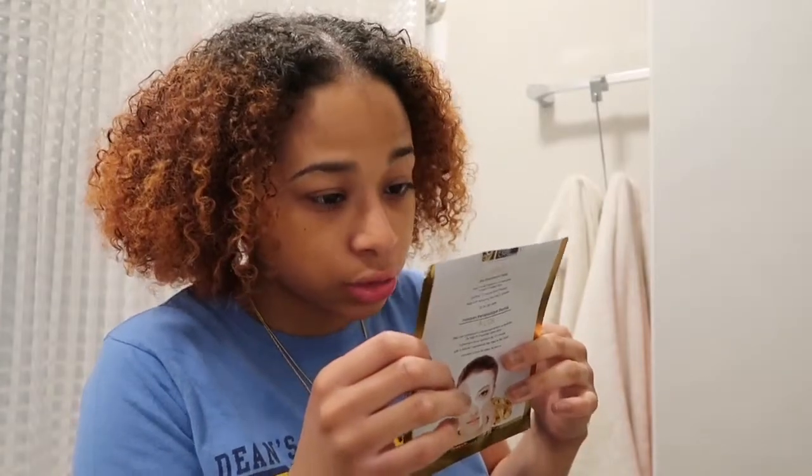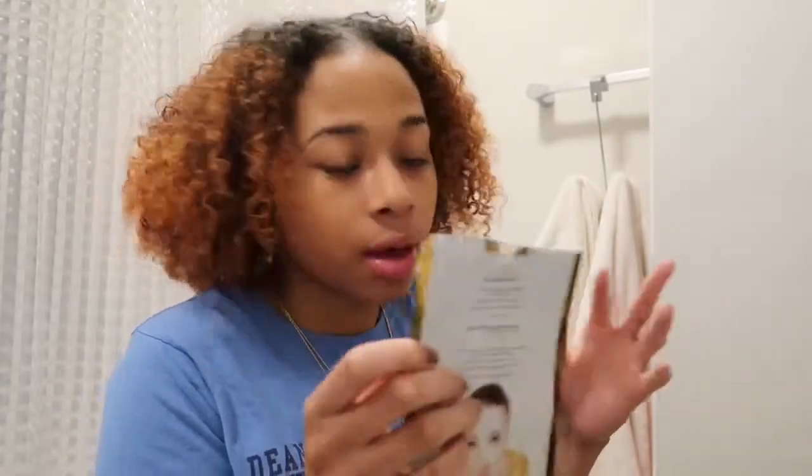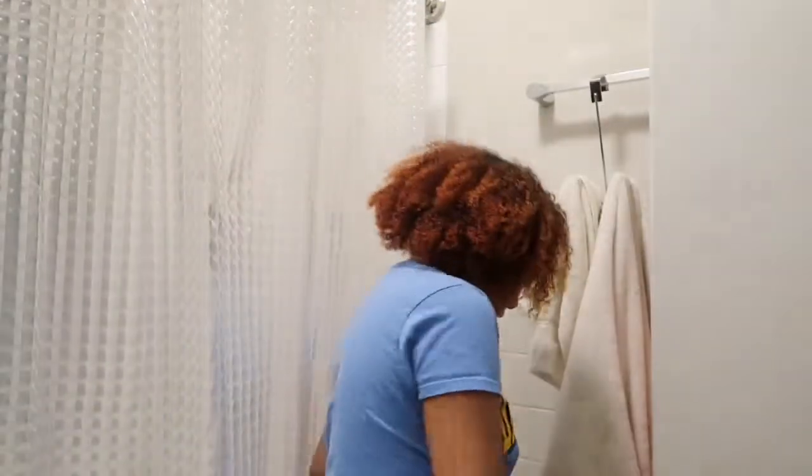Malt ash extract. Basically, it's a gold spa treatment mask, and it offers intense hydration to revitalize smooth and softened skin. Soothing 15-minute facial therapy helps with reducing fine lines and wrinkles for all skin types. So yeah.